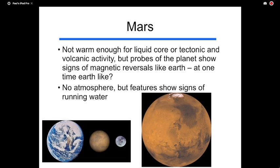We know that there is no tectonic or volcanic activity, but Mars has the largest volcano in the world, or in the solar system. It is a volcano that is much taller than Mount Everest and much broader than the United States. So there was volcanic activity before. It has almost no atmosphere, but if you take a look at the surface, there's evidence of erosion. There looks like riverbeds and river erosion.